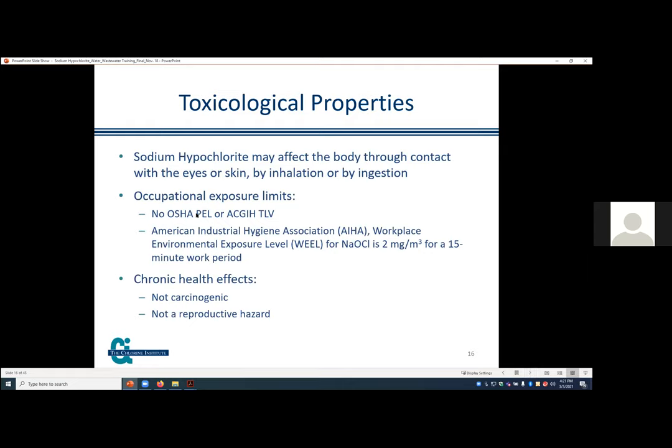Toxicology properties. Sodium hypochlorite may affect the body through contact with the eyes or skin, or by inhalation or ingestion. Occupational exposure limits: no OSHA personal exposure limit or any of the others. The American Industrial Hygiene Association workplace environmental exposure level, the WEEL, for bleach is 2 mg/m³ for a 15-minute work period. The chronic health effects are, it's not a carcinogen. It is not a reproductive hazard. Next screen.